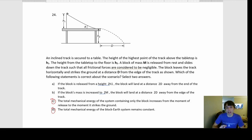Guys, we said this 100 times in class. If we're only considering the block as a system, can we even measure gravitational potential energy? The answer is no, because we had no reference point. It's just the block. So the mechanical energy of just the block system is only its kinetic energy, because we can't even measure gravitational potential energy since the Earth isn't in the system.